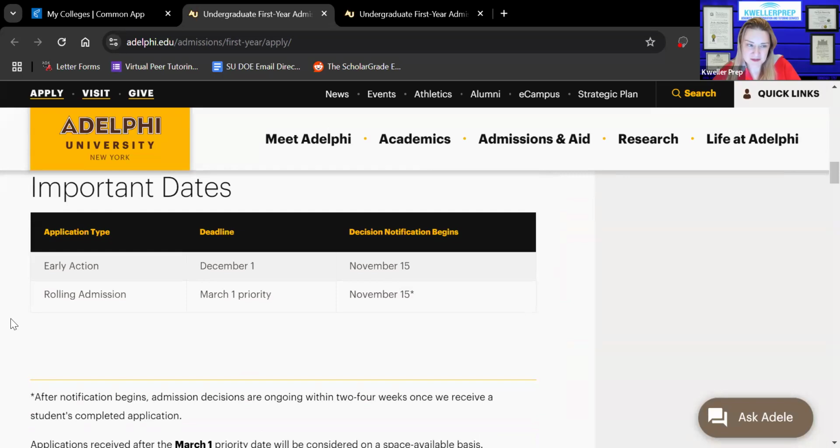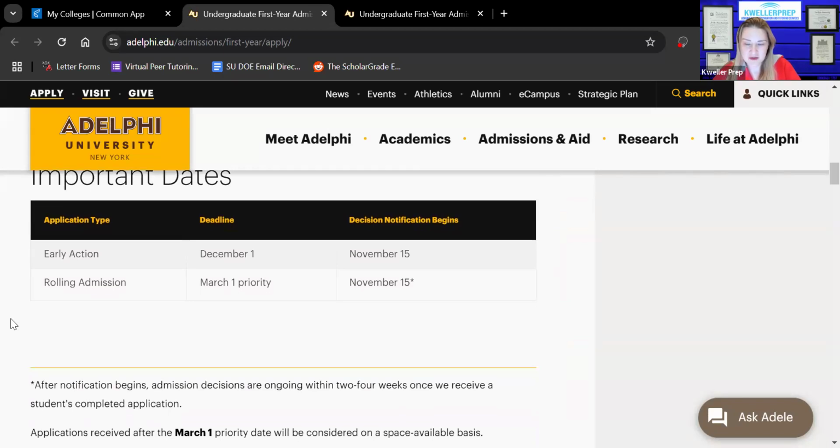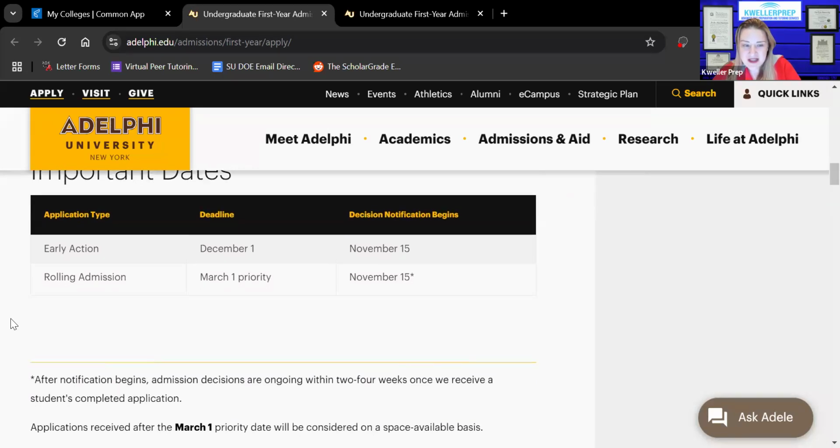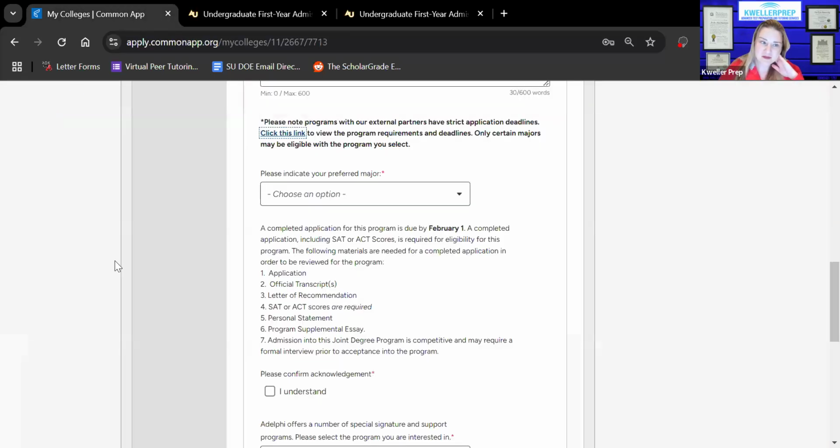Please remember, this is really not that hard. Early action, December 1 deadline. It has the word dead. Early notification, November 15th. So obviously there are people applying in September, October to college. All right, let's go back to the Common App. Please indicate your preferred major. No one is telling you you have to go. No one is making you sign a contract. Just put, Sophia, would you put biology? Good. You're not forced into this.